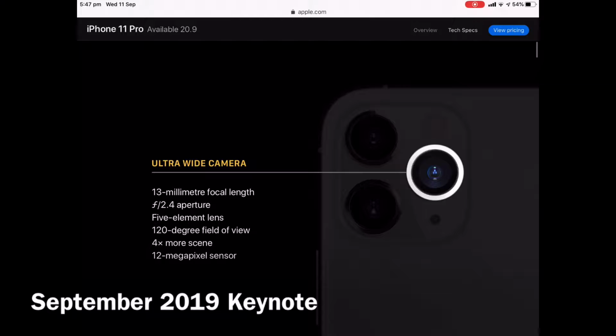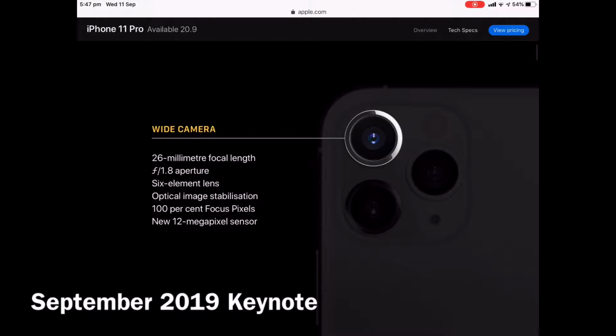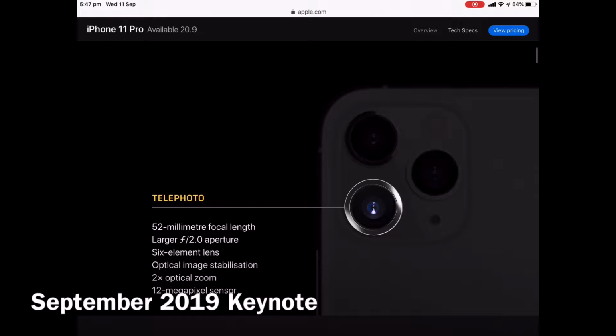So this one here is the ultra wide camera. So if you want to look at the specs, please feel free to pause the video. And then this is the wide angle camera. So it's 12 megapixels. Then the telephoto camera with 2 times optical zoom.